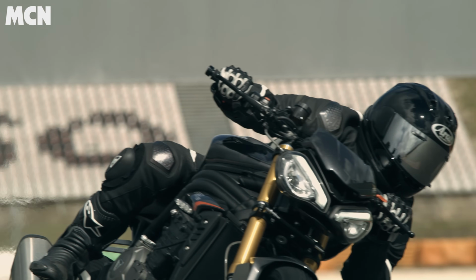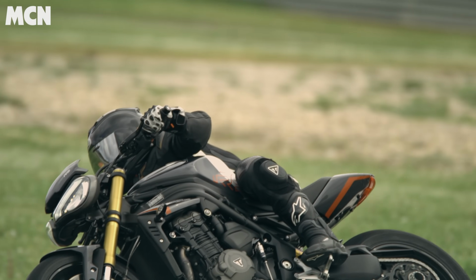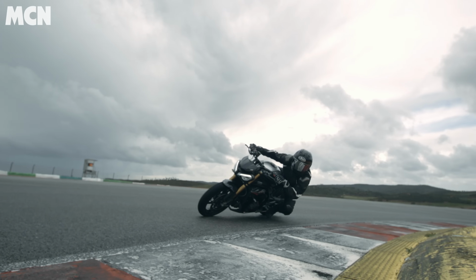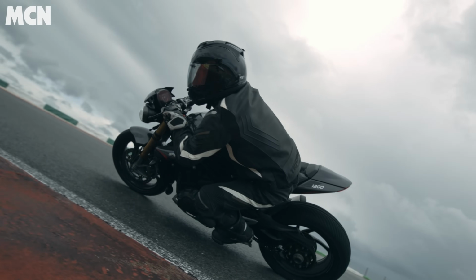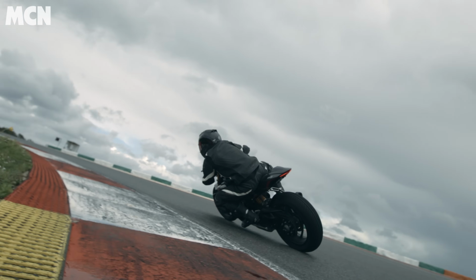But if you do want to do that, I think it's so important to invest in a little bit of wind protection. I ran a 1290 Super Duke R KTM as a long-termer a couple of years ago, and I just invested in a little bit of protection, and it made the world of difference. It took some of the wind off my shoulders, and if you want to get the most out of your Speed Triple, you really must do the same. So I'll leave it there.